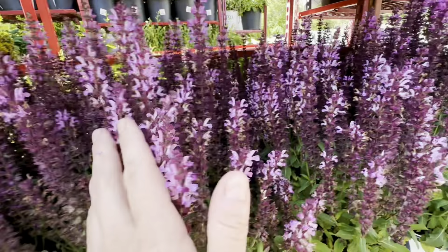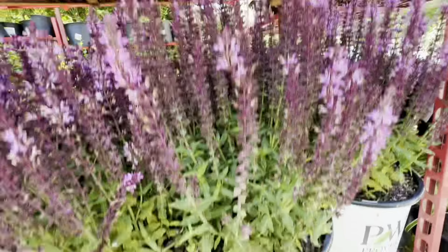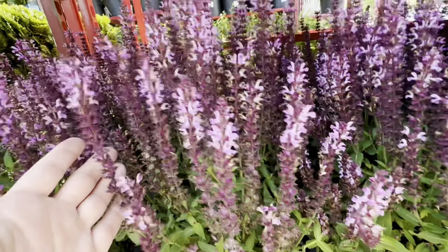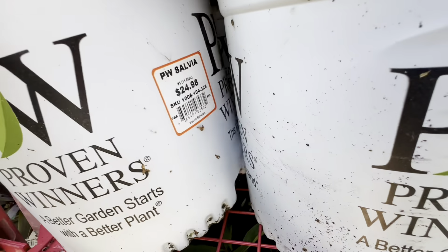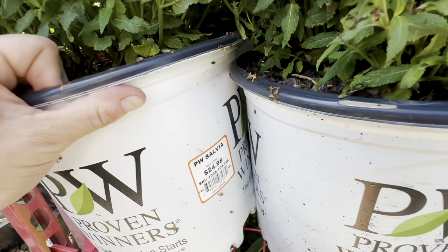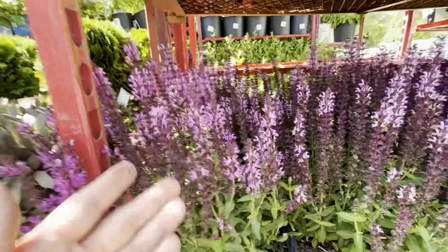What about this gorgeous salvia in full bloom by Proven Winners, guys? The fragrance, the beautiful coloring of the blooms. This year, the asking price is $24.98 for a number 3 sized container. Beautiful dark green foliage, pristine condition plant.